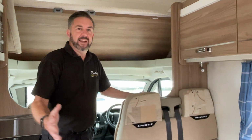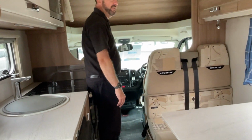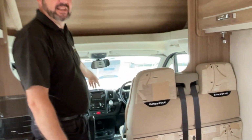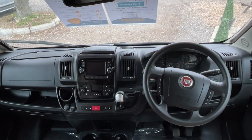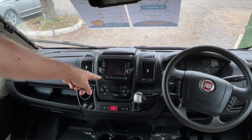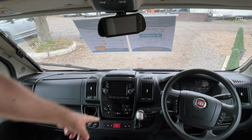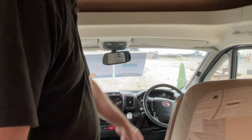So this is where it really comes into its own. Automatic transmission. You've got a navigation unit in the Fiat dash as well. You've got cruise control, air conditioning, not just standard air conditioning either, proper climate temperature controlled. You've got hill start and hill assist, which was standard on the Fiat cab at the time.